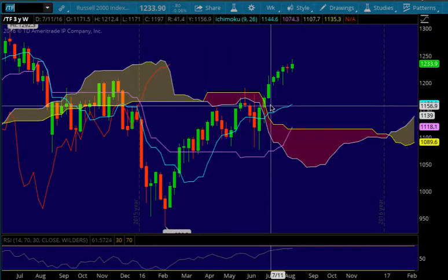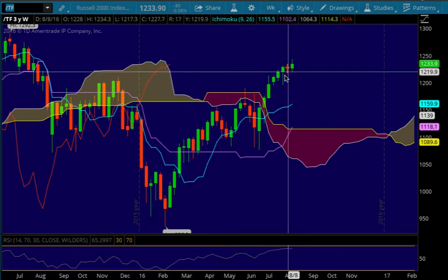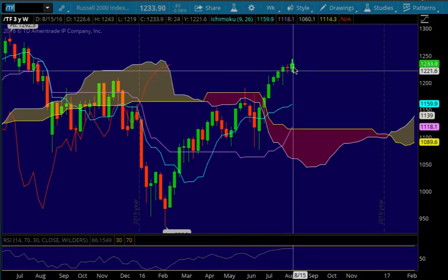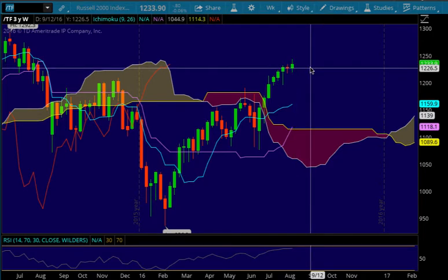Russell is still looking quite bullish. We did have a potential reversal candle here that was denied. The uptrend did continue. This is a bit of a spinning top type candle, so it's uncertain what will happen next, although overall the indications are bullish.